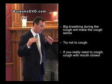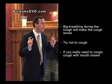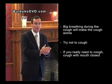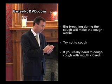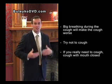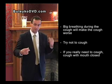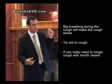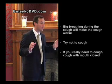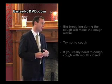So, in order to help stop this whole cycle of coughing, if you really need to cough, well, first of all, you try not to cough. But if you really need to cough, cough with your mouth closed. Like that. You try and cough with your mouth closed so it's not disrupting and making your breathing bigger. Because if you just give in to one cough, the one cough will cause the next, and the next, and the next. And if you're anyway severe at all, it can take you into a full-blown attack.